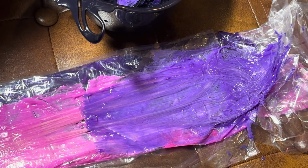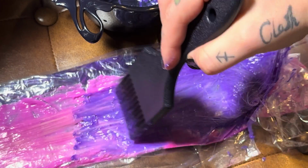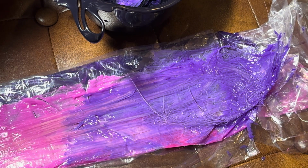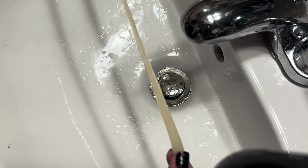All right, so I'm gonna let those sit for 35 minutes, and then we will rinse them out as well as my hair, and I'll be back to show you guys the final product on both the extensions and my real hair. Okay, you guys, this is the pastel one.